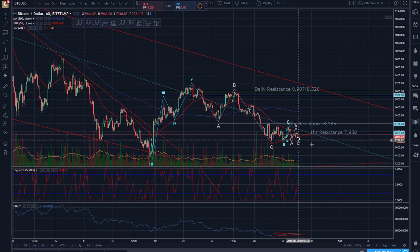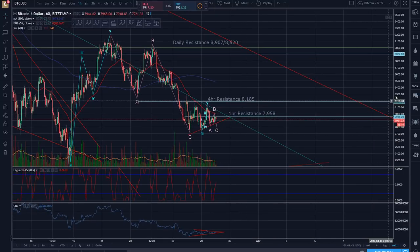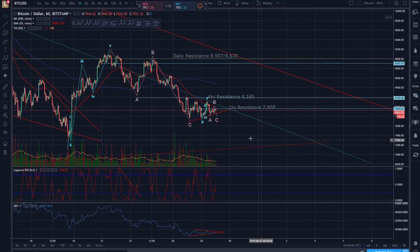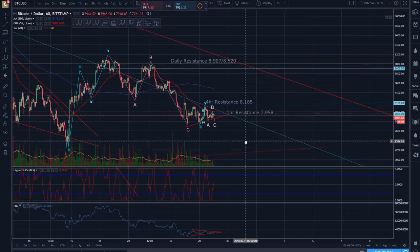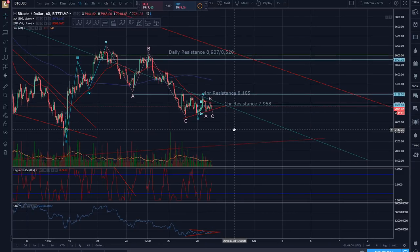So again, remember we were talking about having this A, this B, and this C, right? There are ways to look at this where this is an A, a B, and we have a larger C coming down. There are other ways as well, where this is just a corrective wave of another wave coming down. Yeah, I know they are all pretty bearish, but I have to assume that until I see something bullish. And right now, I have to be completely straightforward: I don't really see anything bullish just yet.